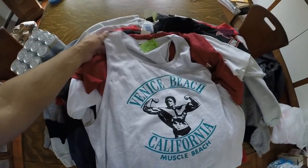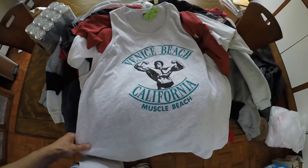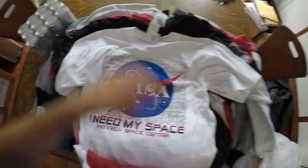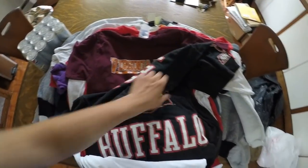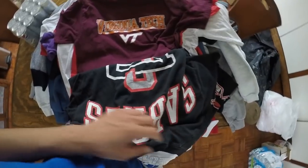What we have for clothes, lots of cool things. Lots of cool vintage things as well. This Venice Beach, Muscle Beach tank top shirt. We have this awesome Phillies t-shirt, NASA, Buffalo Sabres. Always a big fan of the vintage hockey stuff. I grew up loving hockey before I loved baseball, and then eventually I switched more over to baseball. So the vintage 90s hockey stuff is literally my childhood and the stuff that I remember from growing up and watching sports.